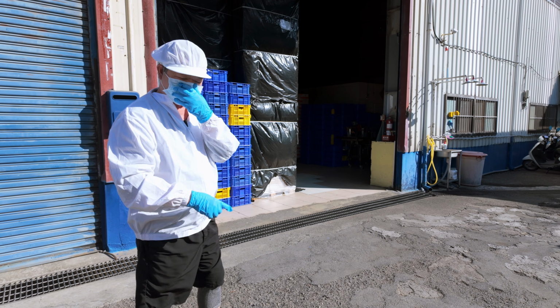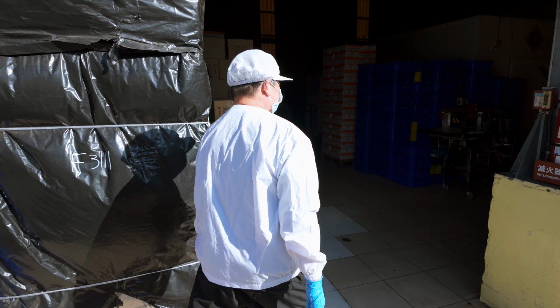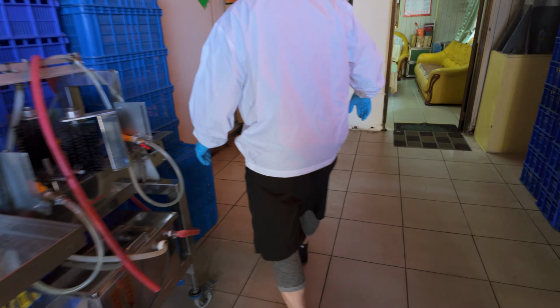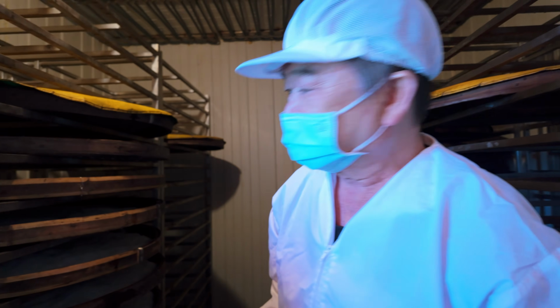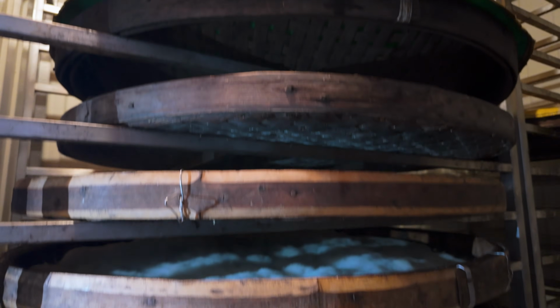Okay, let's see. Man, I think we're jumping right in, huh? Oh, wow. This is a room for fermentations. They have like 4 different rooms for fermentations.